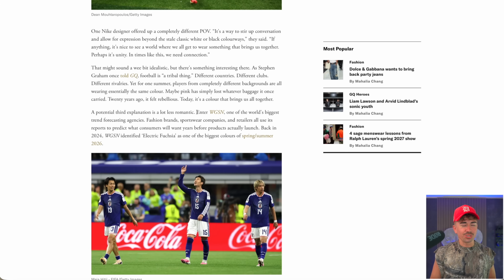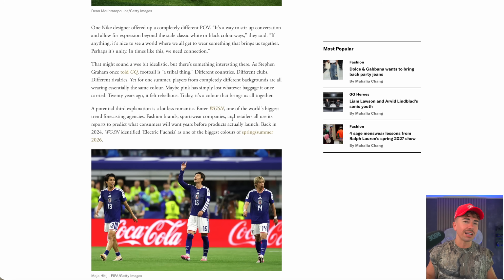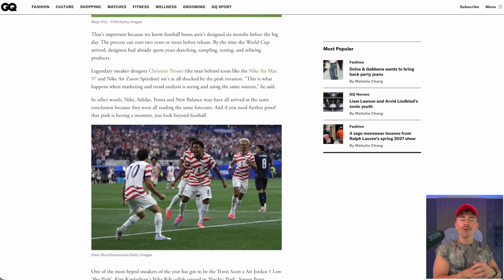So all of these brands using pink to market their shoes was all based on WGSN, which is one of the world's biggest trend predictors or forecasting agencies in fashion. And now all of their boots look identical. So nobody knows if some player is wearing a Nike, Adidas, Skechers, it's just all pink. And yeah, all of these brands just followed that prediction. So now everybody's wearing pink shoes.